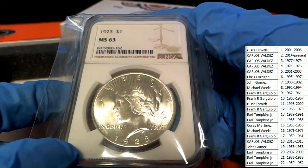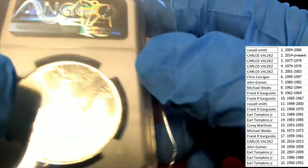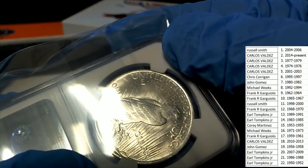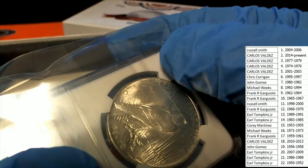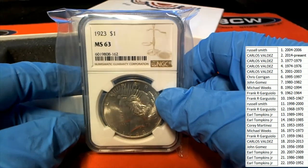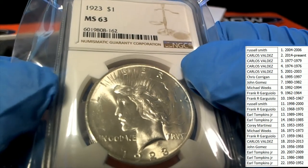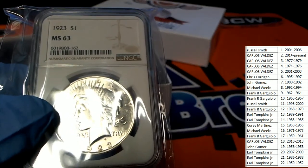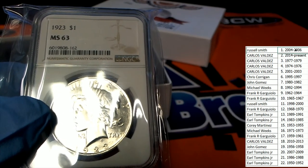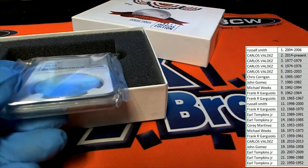1923 Morgan dollar. It's a Liberty. Sorry, not a Morgan. It's a Liberty Peace dollar, I believe. It's a Peace dollar. So a very nice hit and a big congratulations to the 1923 owner. There is no 1923.